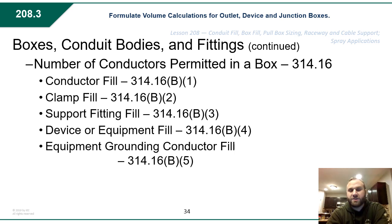We count each one as one if it comes from the outside of the box and terminates in the box. If it comes through the box, does not terminate, does not loop, it's counted as one. If it comes into the box and leaves the box and it creates a loop without terminating, it's counted as two. If it comes into the box and terminates under a wire nut with another wire and continues on, every wire that enters the box and terminates is counted as one. So if I'm passing it through, I cut it, put it under a wire nut, it's all of a sudden become two in the box when it comes to my counting how many wires are in the box.